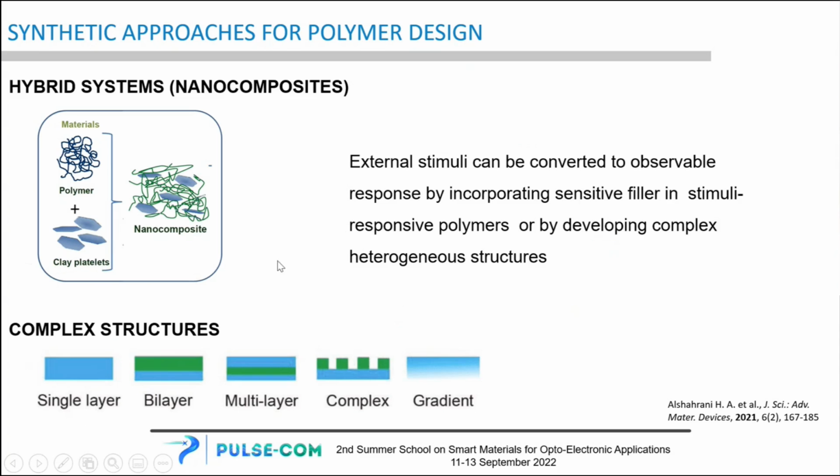Another approach, which is used mainly for structural applications, but also for functional polymers, is given by the fabrication of nanocomposites. This means that we use a polymeric matrix, and we incorporate inside the polymeric matrix particles which are sensitive to a specific stimulus. So, for example, usually polymers are dielectric. By introducing particles which are sensitive to electrical fields, we can obtain conductive materials. Another interesting approach, I would say, is multi-layered structures. We can use different polymers or different materials in the form of layers, and we can build up a complex structure with specific properties.